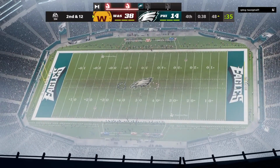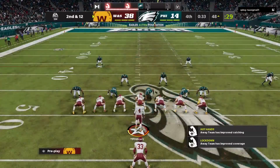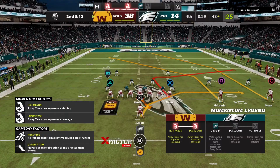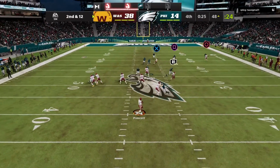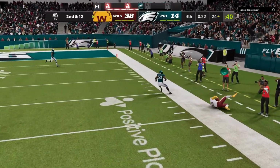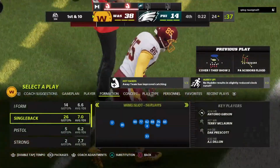I thought they would have passed it after the penalty. Probably wish they would have now. Behind the chain, 2nd and 12. Throwing here, Prescott. Toward the sideline, and look at that catch. Dragging the toes, and that's going to be a 1st down.